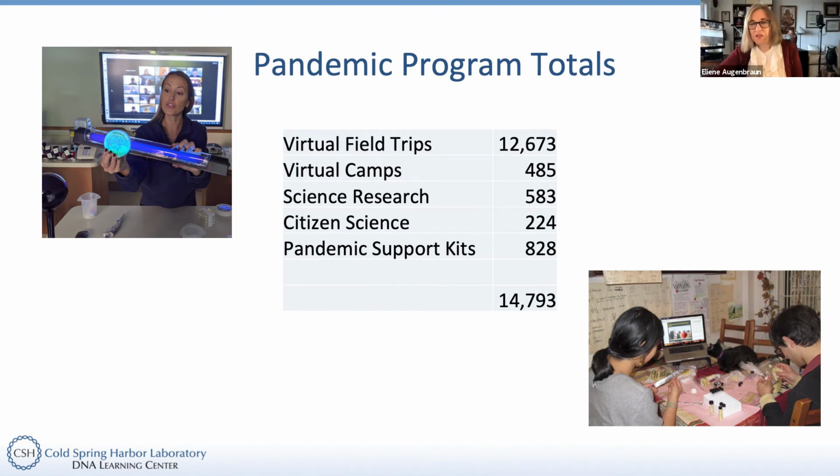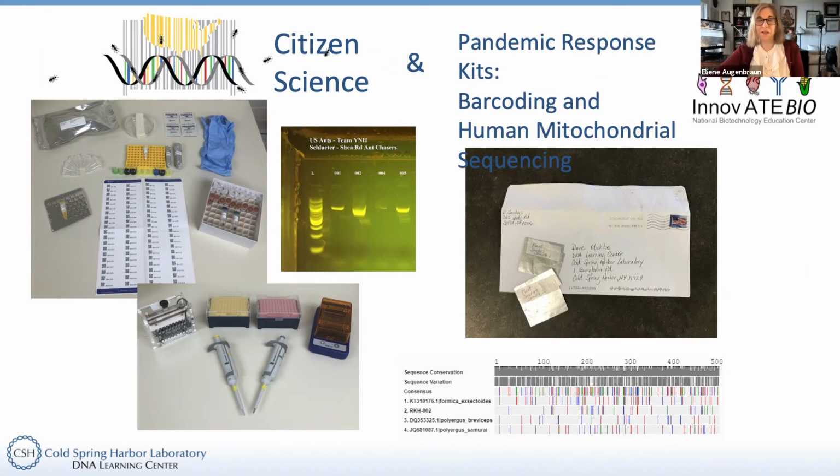We have another question, and this does bring up an interesting point. The particular question is, was US Ants funded by the NSF? And it also raises the point that without citizen scientists, a lot of environmental projects can't happen. There's not enough money on the planet. But tell us about US Ants.